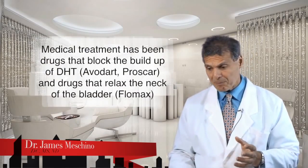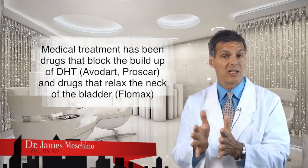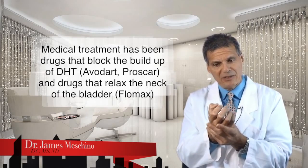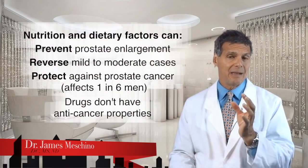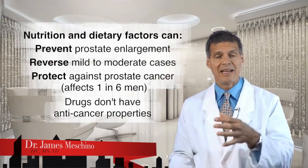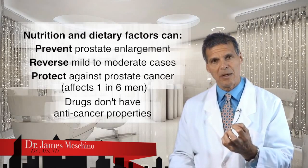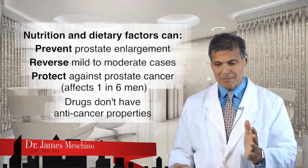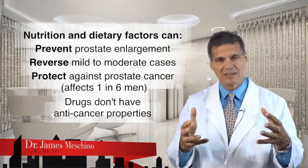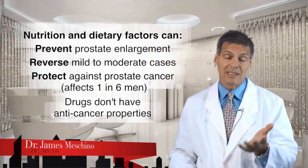So the medical treatment for this has been to give men drugs that block the buildup of DHT, or dihydrotestosterone. Drugs like Avodart and Proscar do that. There are also drugs that relax the muscles around the neck of the bladder to allow urination to occur more easily. Drugs like Flomax do that. But there are nutrition and dietary factors that have been shown to be absolutely vital for the prevention of prostate enlargement. They can also reverse prostate enlargement if it's only at a mild or moderate degree. These lifestyle practices have also been shown to be important in the prevention of prostate cancer, which now affects 1 in 6 men. Because these natural interventions of diet and lifestyle supplementation also have anti-cancer properties, this becomes important, because the drugs that are used don't actually have anti-cancer properties, and it's an important consideration.